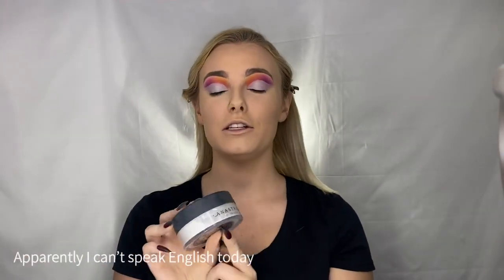Now I'm taking my Anastasia Beverly Hills Translucent Setting Powder. I've only been using this for a little bit now, but I really like it. I'm just going to pat that under my eyes first so it doesn't crease as bad. And now I'm going to go and put it around the rest of my face.